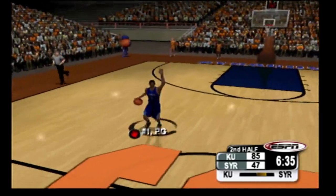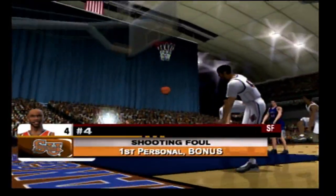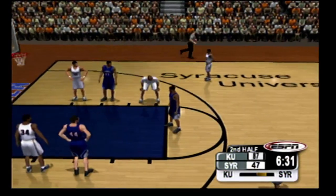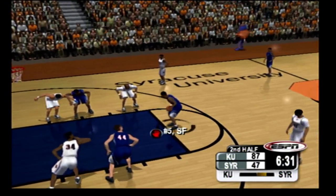The Kansas Jayhawks have the ball and are just clobbering their opponent. In the paint. Boy, he's not happy about the foul right there. I know he's not happy, but he needs to tone it down a little bit. You've got to keep yourself under control. He'd better stay away from the referee.